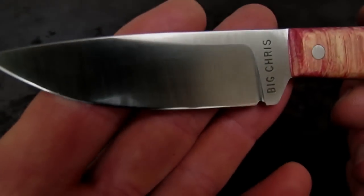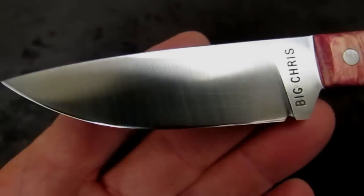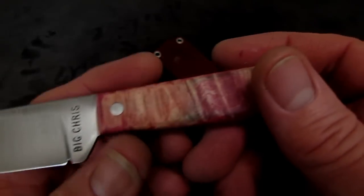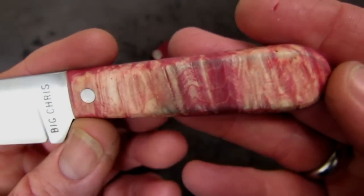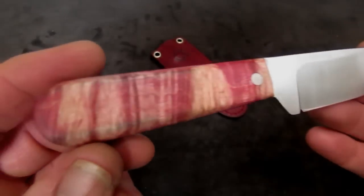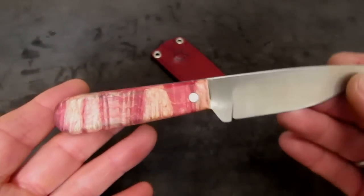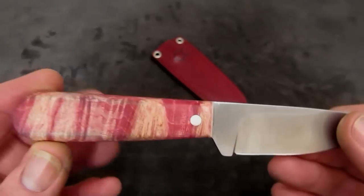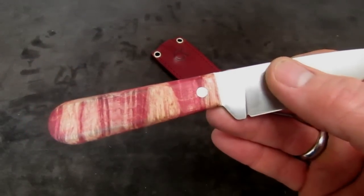We're calling this a high flat grind. I'll buy that. Super thin cutting edge. I did measure this, guys. It's about 21 thousandths behind the edge. And the handle scales are red dyed box elder burl. Okay. The overall length of the knife is 7.28 inches in its original form. It's a little under 6 3/4 right now, and we'll get into how that is as we go along.